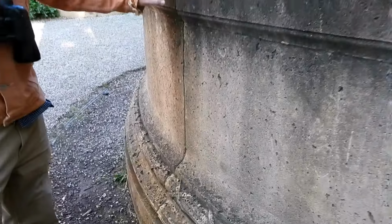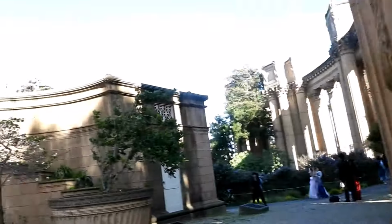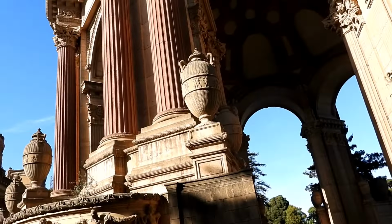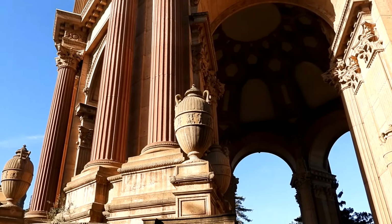Some repairs. But this here, did you notice the representation of the fasces around the perimeter? No, I don't know what that means. You mean like? So it's the bound rods with the axe head. It's seen in much of the architecture. Gotcha.